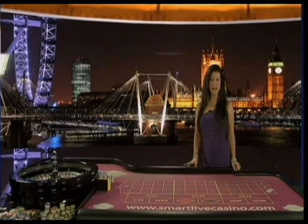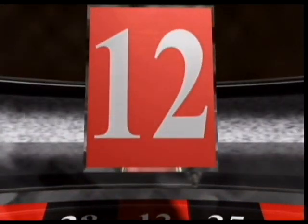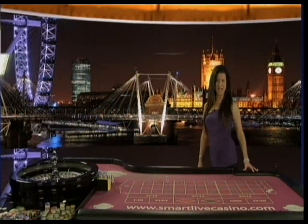Number 12, which is there in the third column in the first dozen. Red, even, it's the highest number in that first dozen, but it is in low numbers, if that makes sense. Here we go, let's get another 90 seconds on that clock.